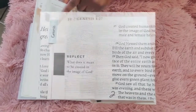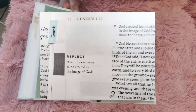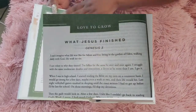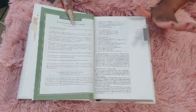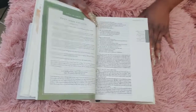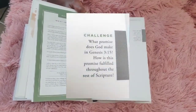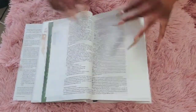Next, we have some reflection questions, and those are placed throughout the Bible. Another great feature is it has several devotionals, and this is just going to be written by different people, and they have an index in the back. If you have a favorite author from their Love God Greatly Ministries, you can read their stuff and you know what page they're on. They also include Bible challenges as well, placed throughout their Bible.